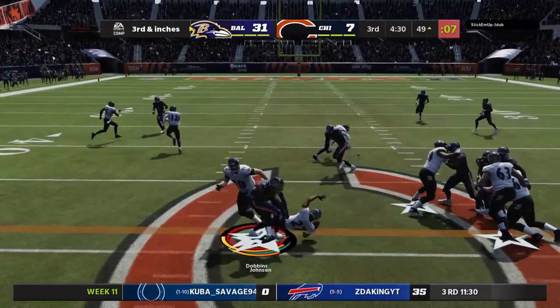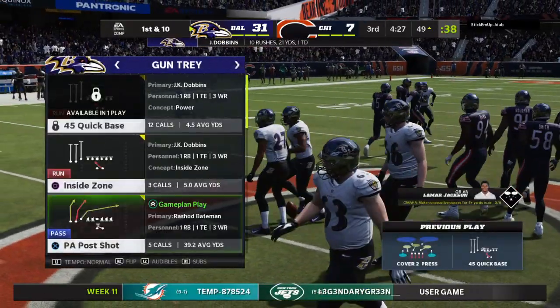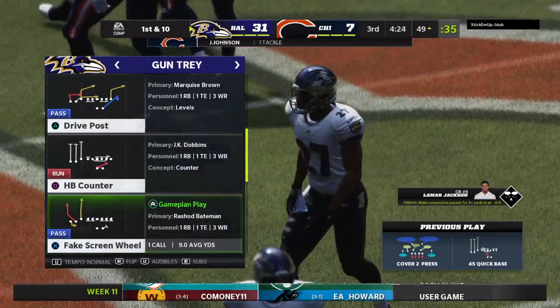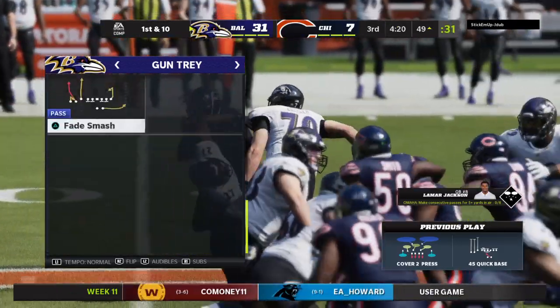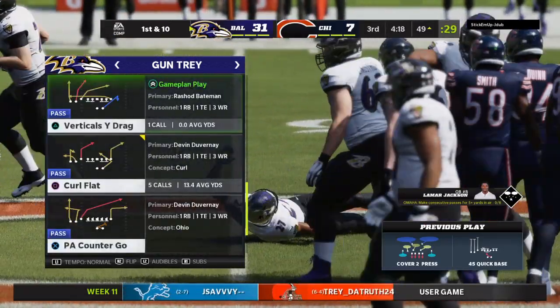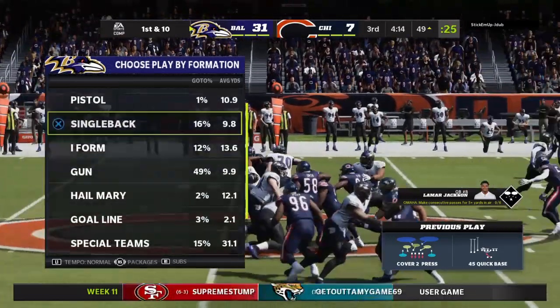Another run here with Dobbins. Brandon, what were they thinking on defense there? They looked like they were playing for the pass. That was third and short. Yeah, it was an easy pickup because they handed it to him. That was way too easy. Just looked like absolute confusion defensively. Not sure why they were in that set. Yeah, I'd say you ought to have a few men in the box there.